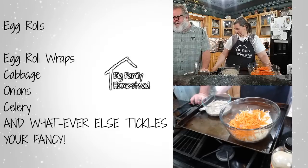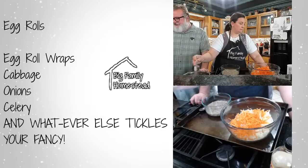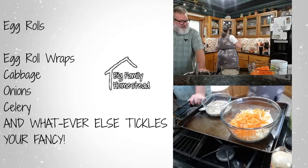Funny. Kick this up a little bit. What you need, baby? Beeswax. Nothing. It's all about the beeswax. That's right. Okay, now we've got some green onions. I need another bowl. And you can make them however you want.